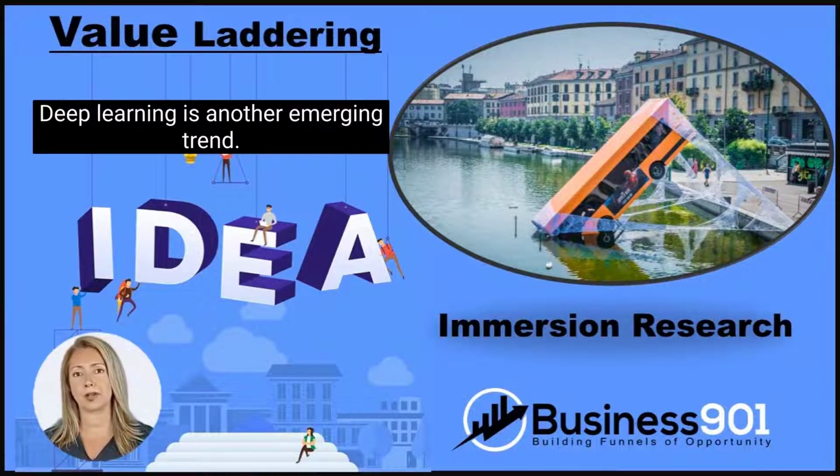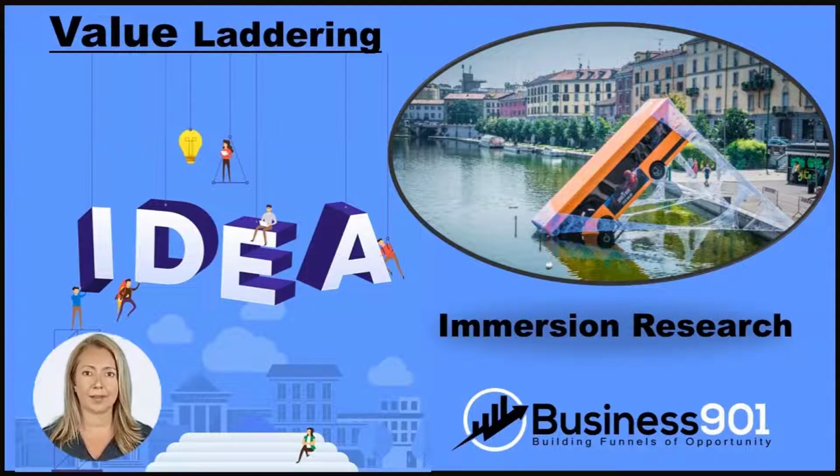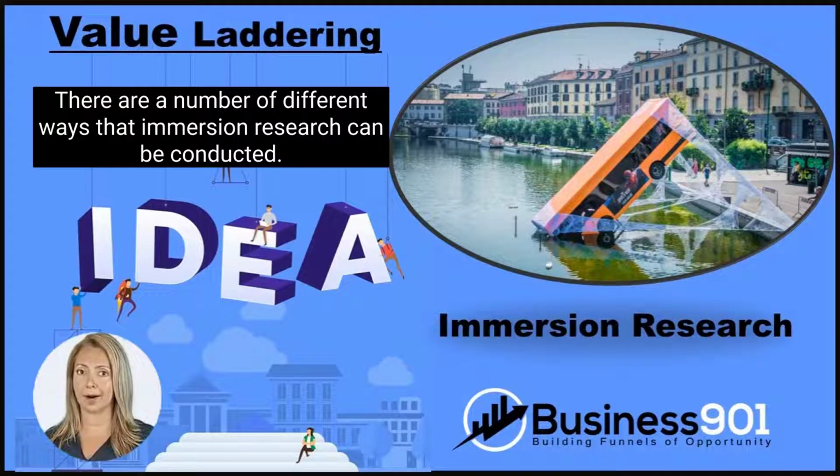How is immersion research conducted? Immersion research is a form of marketing research involving placing research participants in real-world situations to observe their behavior. This type of research is often used to study consumers, allowing researchers to see how they interact with products and services in a natural setting. There are a number of different ways that immersion research can be conducted.